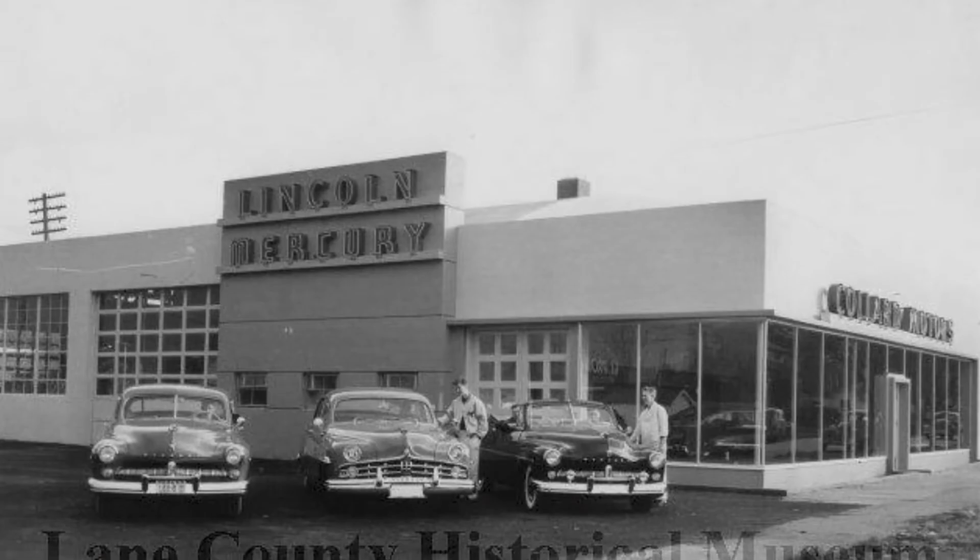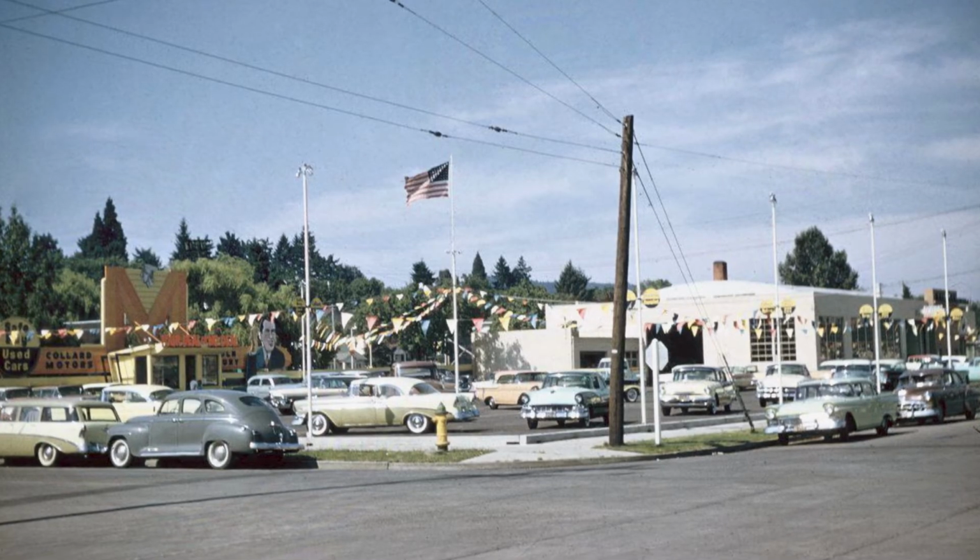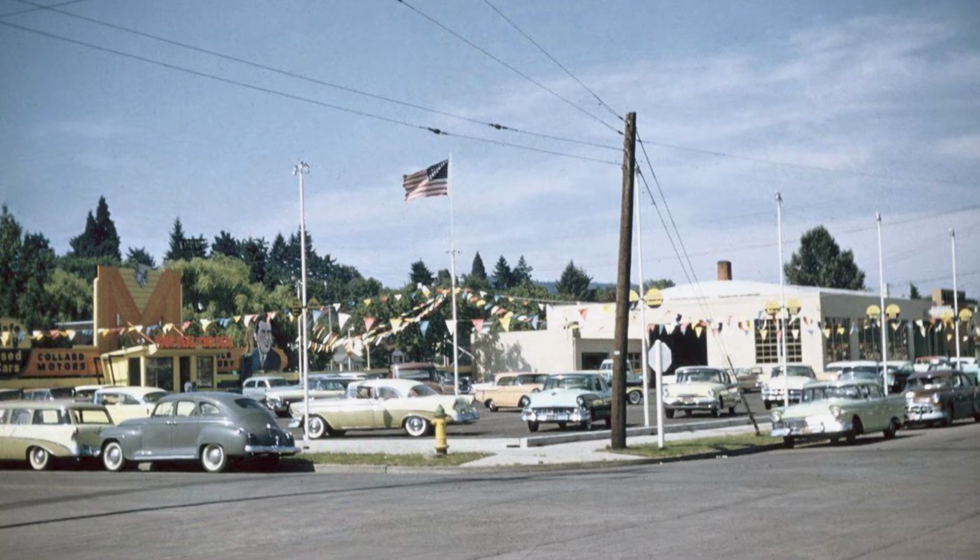Now this is interesting. My beef with the name is this. I worked at a Lincoln Mercury garage in Eugene, my old buddy Len Lucas in Central Lincoln Mercury. I started as a lube technician and worked my way up to service manager. At the time, I believe I was 22 years old. I was the youngest service manager in the country.